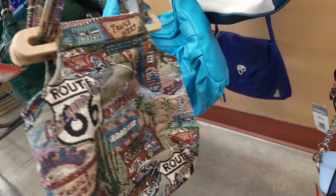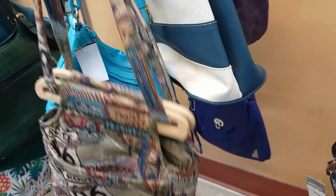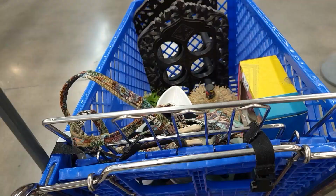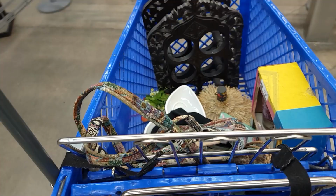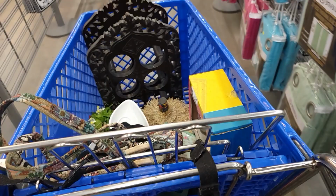Uh-oh. This, though, is what I was looking at because Carrie loves anything Route 66 to put in her booth. So I'm going to pick this one up for Carrie. All right, I think I'm going to go check out and call it a night. Stay tuned for the recap. I'm going to tell you everything I bought, how much it's worth, and what I paid for it. That is coming up right now.